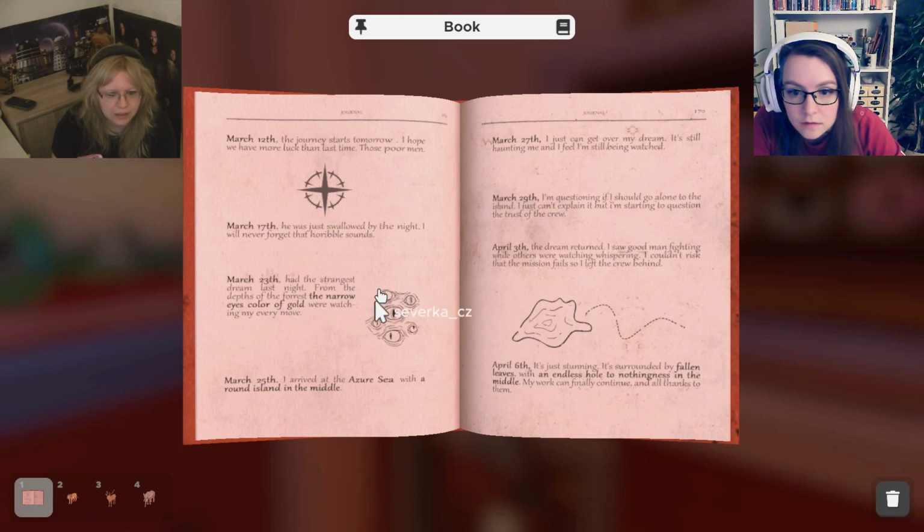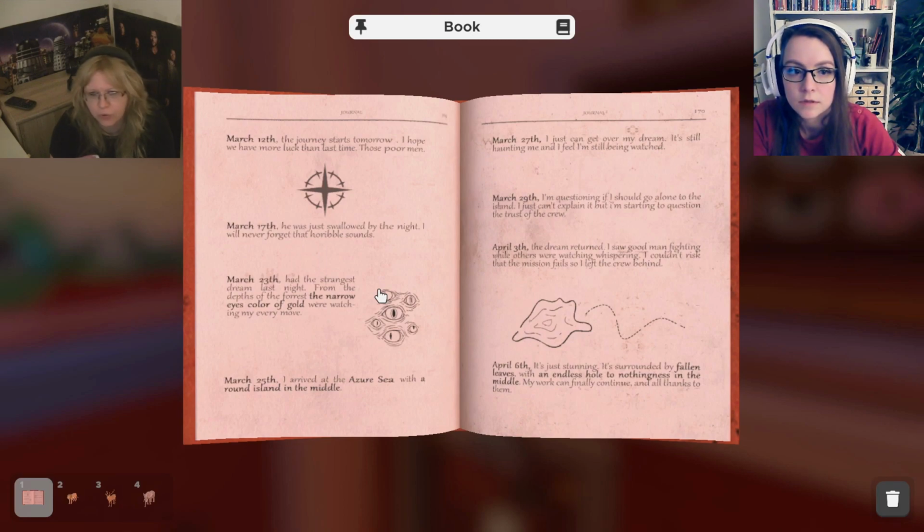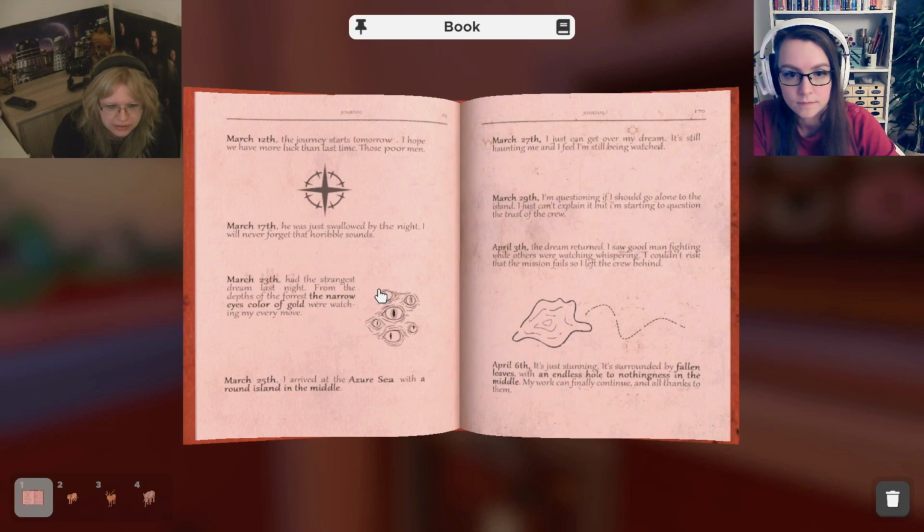More, it's the eyes. Gold. Strongest dream last night. From the depths of the forest, the narrow eye, color of gold. So color of gold. Yeah. Then azure sea with a round island in the middle. Okay. And then fallen leaves with an endless hole to nothingness in the middle.